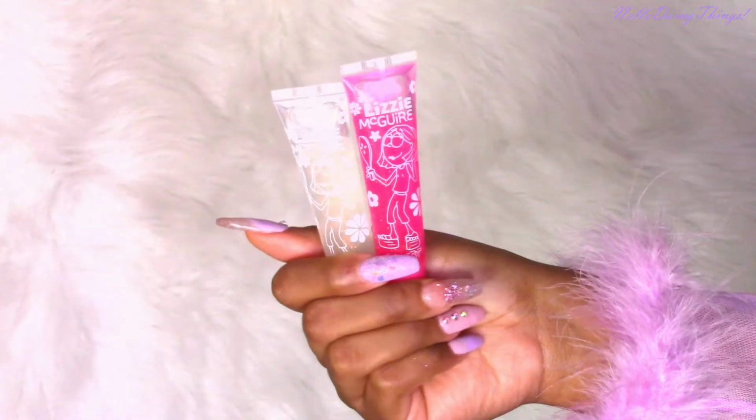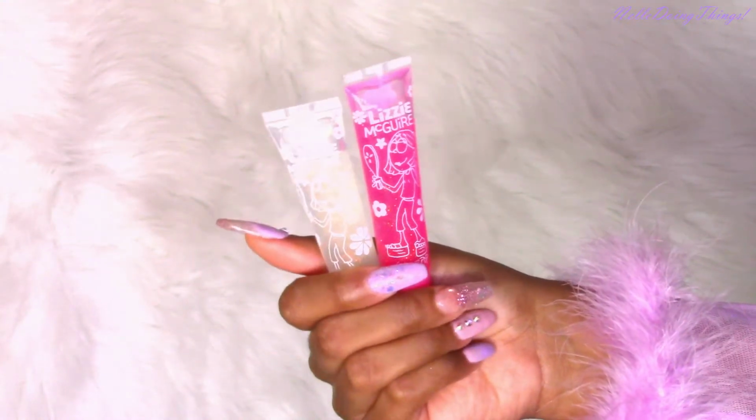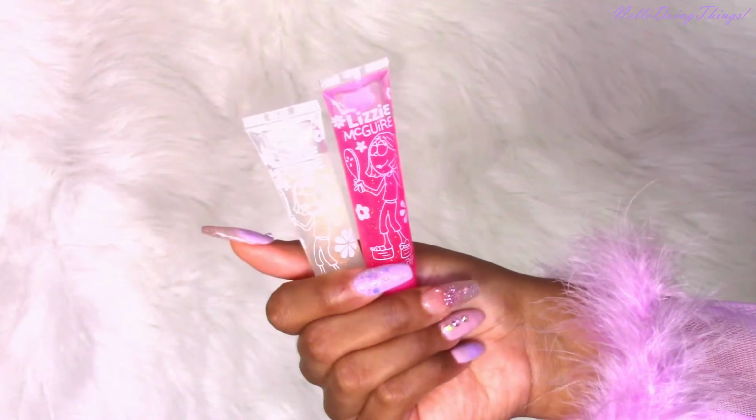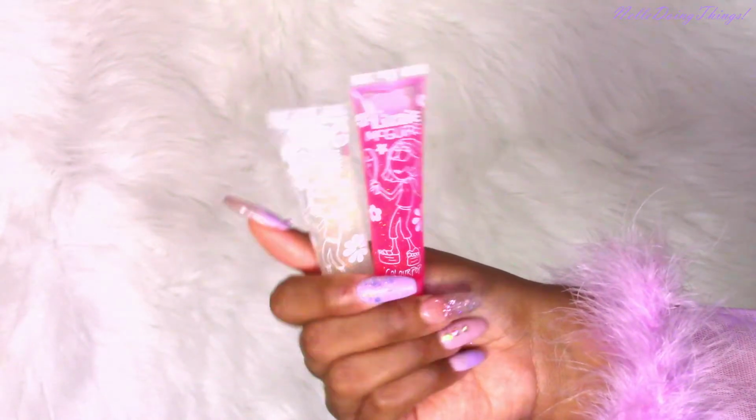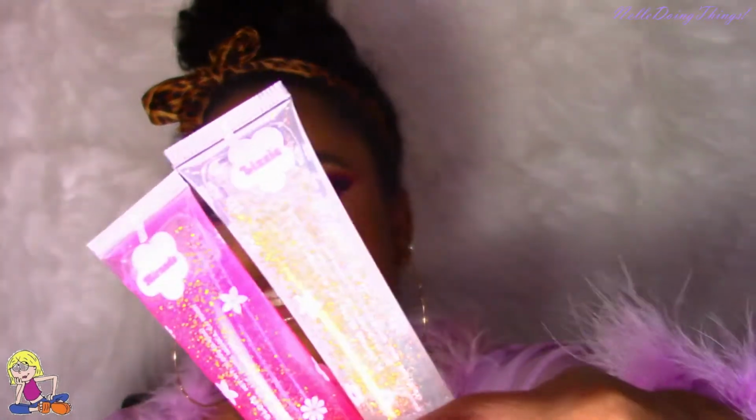These are typically juicy lip glosses, but these are plumping, guys. So it's a little different. They do have the Lizzie one that's clear and the pinky one is Miranda. They do have the cute little flowers. I think she's looking at the mirror again. Yep, she's looking at herself in the mirror again on the packaging. It's just so cute. And on the back in a little white sticker, it says Lizzie and Miranda.